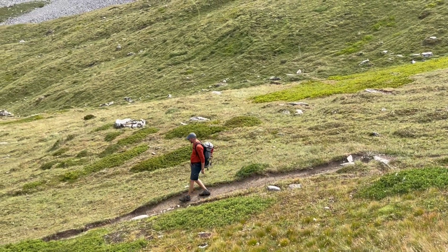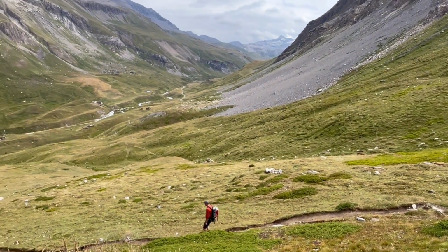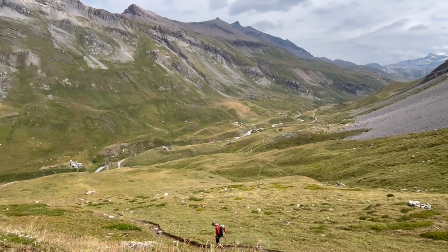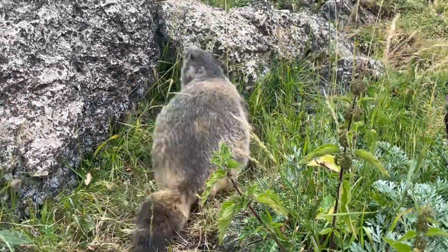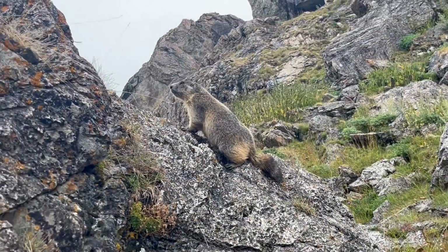After a little while of intrepid adventuring, the skies cleared, and at some point the sun even kind of came out, and we got to enjoy the magnificent views. Along the way, we even met some of the locals. I'm just kidding. These aren't people, they're just marmots, but it was fun to see them frolicking.